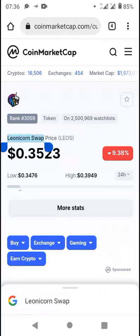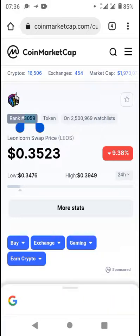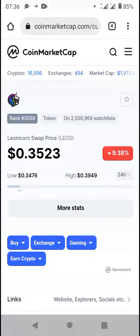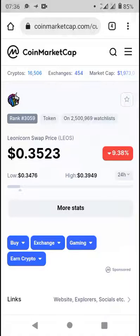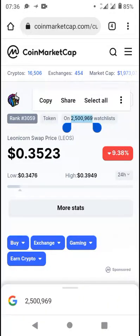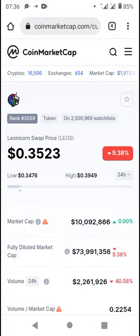So this is the current price of this token as of recording. It's live on CoinMarketCap. You can see the rank is about 3,059 on CoinMarketCap tokens. There are about 16,506 already listed tokens. So it's on the watch list of about 2.5 million CoinMarketCap users. So I think this project is one you want to look at.